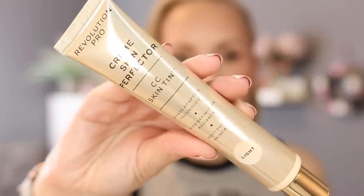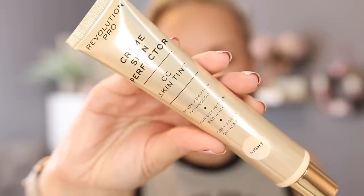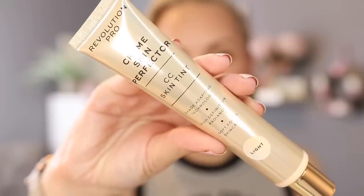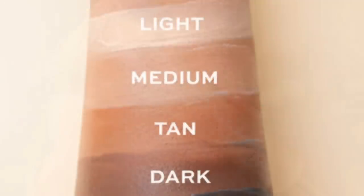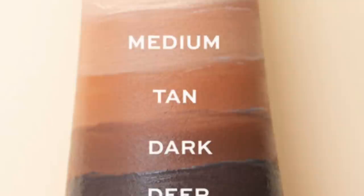Let's do a little bit of bump on this and we'll get some on my face. So this is the Revolution Pro CC Perfecting Skin Tint. It's £12.99 in the UK. You get 40ml worth of product, which is slightly more than the standard 30ml. This comes in 5 shade adapting shades, which should blend out to suit your natural skin tone.